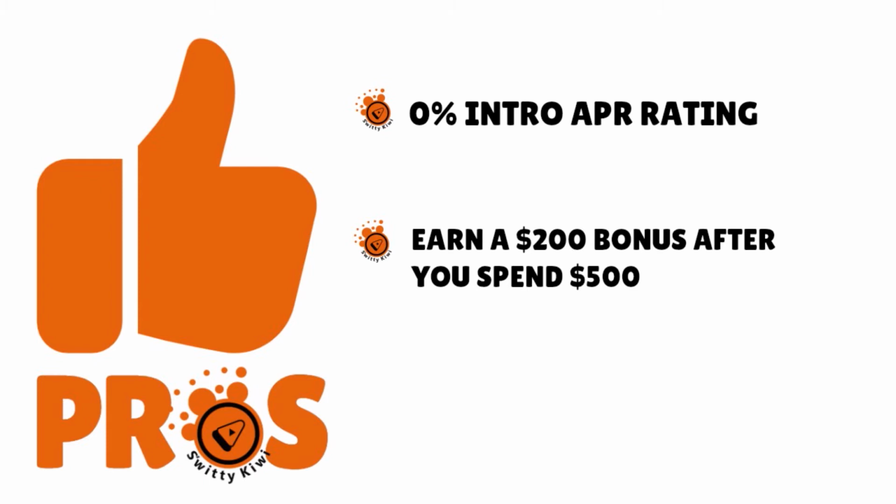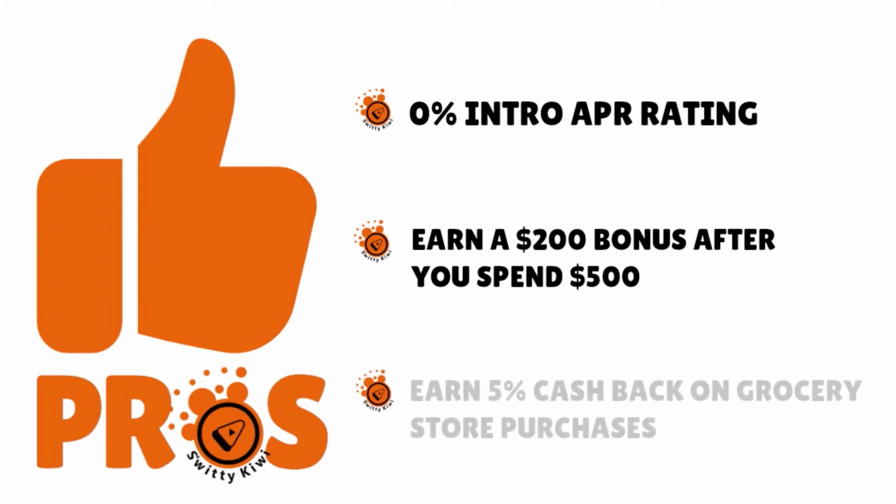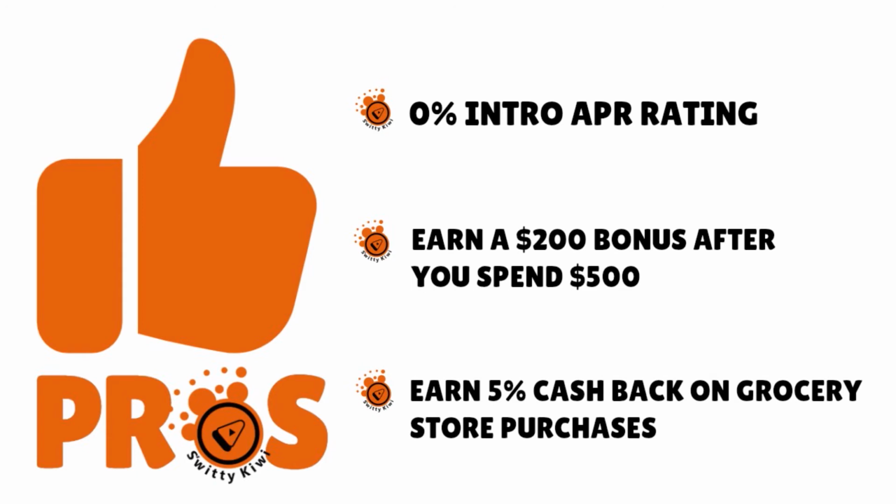What we really love with this card, in addition to what I've just told you, is the fact that you have 0% intro APR for medical expenses, and the term hovers between 15 to 24 months. In addition to that, you also earn 5% cash back on grocery store purchases, not including Target or Walmart purchases, on up to $12,000 spent in the first year.